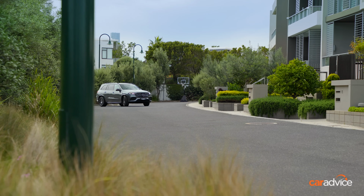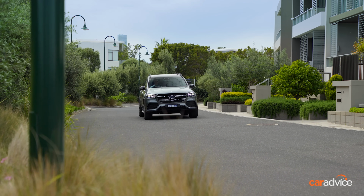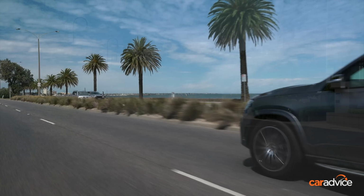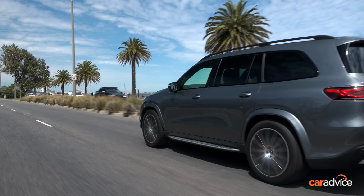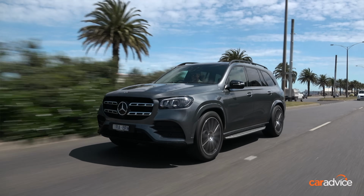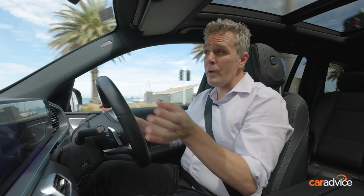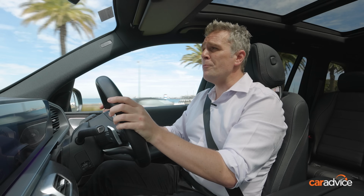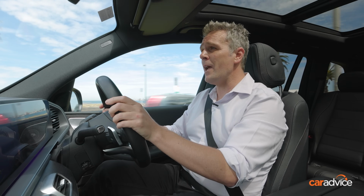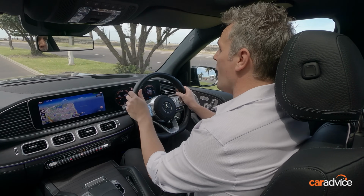Now the 450 might have fewer cylinders, fewer turbos, less power and less torque than the previous generation GLS 500, but it's actually quicker with a 0 to 100 sprint claim of just 5.2 seconds. Pretty impressive given it is 200 kilograms heavier. There's a 9-speed automatic transmission, and with all of that 500 newton meters of torque available between 1600 and 4500 RPM, response is, well, basically terrific across the rev range.